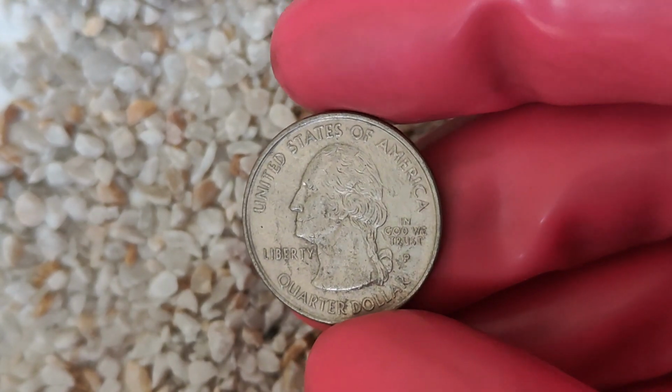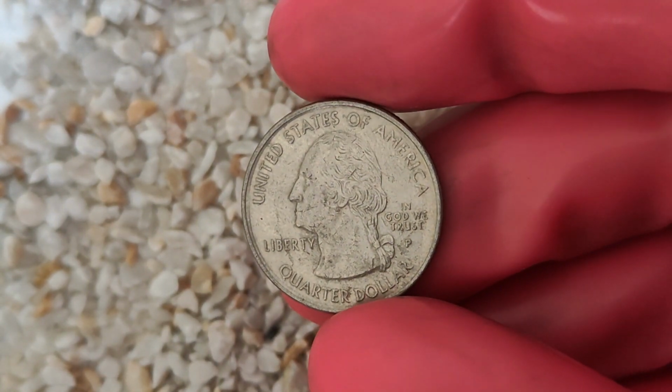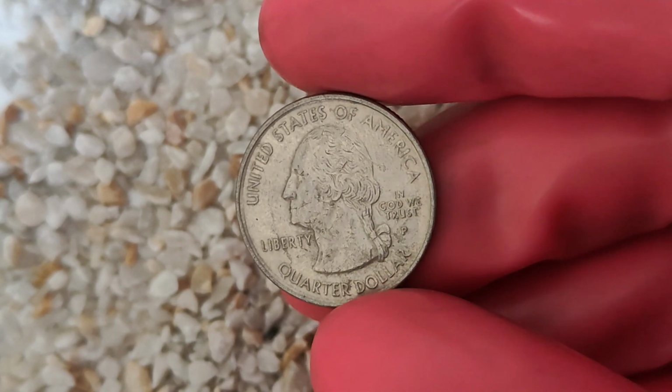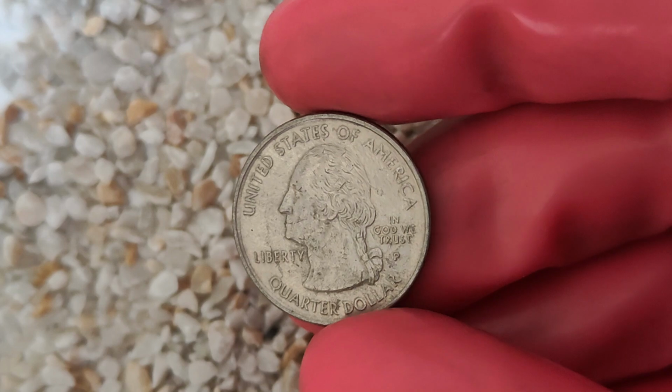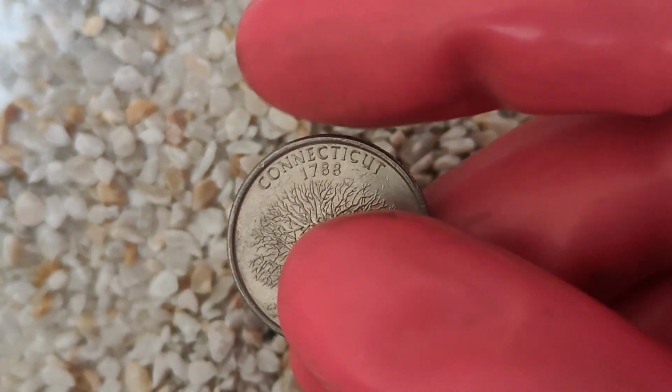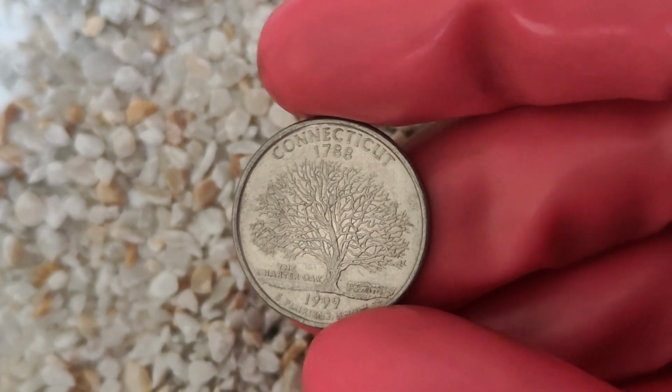A normal 1999 quarter has a reeded copper-nickel edge, but if you notice a solid silver edge, it might be a minting mistake worth a fortune. If you suspect your coin is valuable, take it to a professional numismatist or send it to a coin grading service like PCGS or NGC.